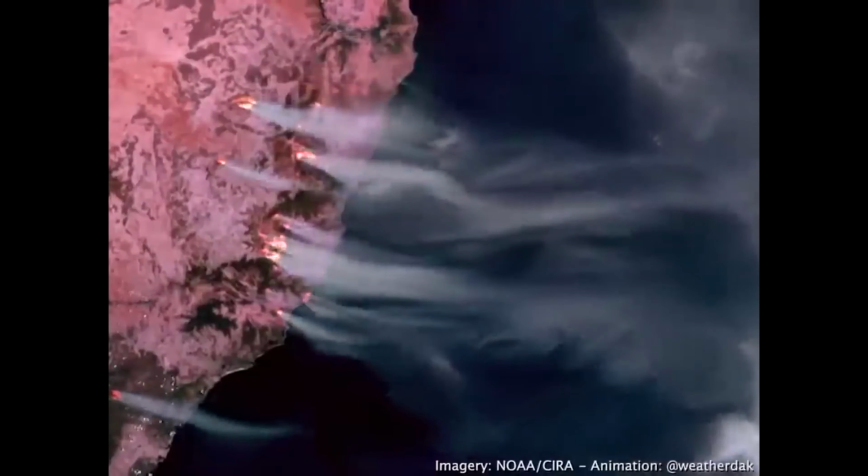For the past few weeks, Australia has been battling some intense wildfires. This is what the wildfires look like from space.